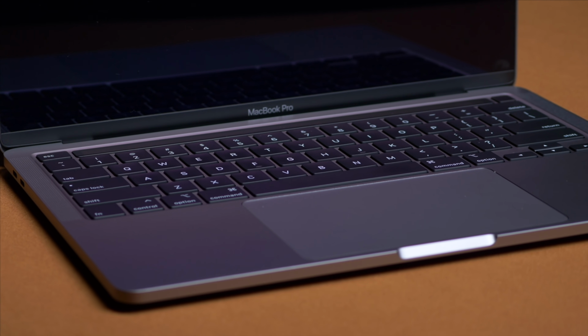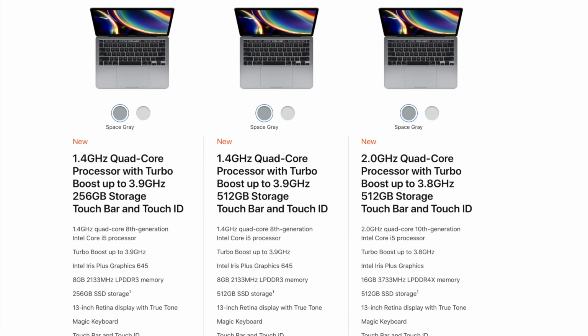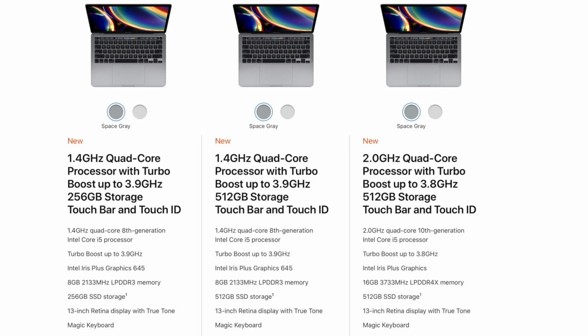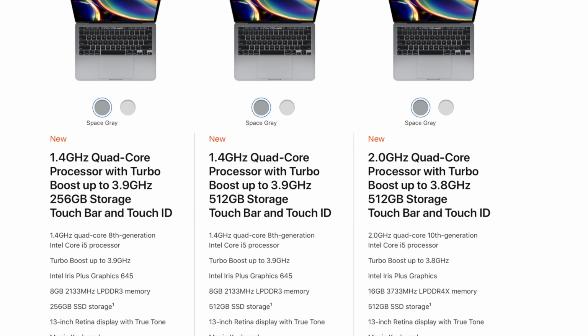This does include an 8th generation quad-core i5 chipset, which, thanks to Intel's incremental approach to their chipset design, means that you aren't actually that far off in power from their newest sets. 8 gigabytes of DDR3 RAM, okay, I do really wish this was DDR4 RAM, and a 256 gigabyte solid state drive, and that very brand new Magic Keyboard, which I'm gonna do my best to restrain myself from talking about this entire video.